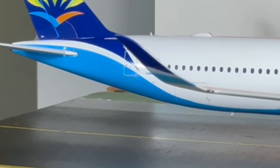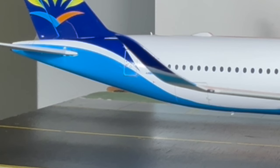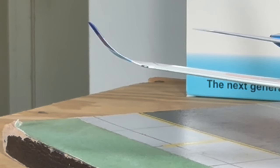All right, now you're looking at the blended winglets painted with the two-tone blue there, as well as the green navigation light, as well as the front view of this blended winglet. Let's check it out. All right, there's the front view of the blended winglet on the starboard side of the aircraft. It is swept off at a 31.9 degree sweep angle, as you see there.